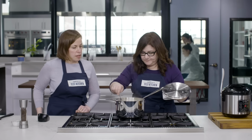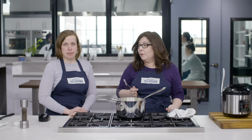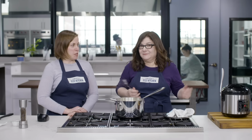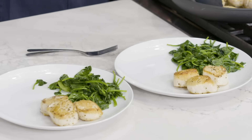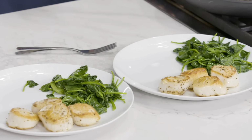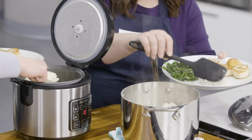Ooh, pretty. Okay, so it looks good. It does. It looks perfect. Just really quick, we're gonna make some stovetop seared scallops and sauteed spinach, and we have our rice. It'll be very easy. Super easy. So the scallops and the spinach are all set. Now let's get the rice. Still looks good. This stayed hot.